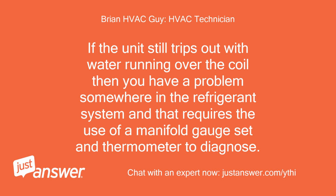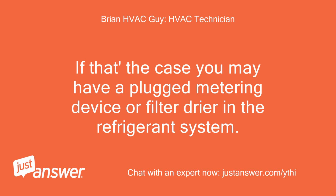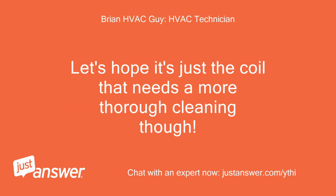If the unit still trips out with water running over the coil then you have a problem somewhere in the refrigerant system and that requires the use of a manifold gauge set and thermometer to diagnose. If that's the case you may have a plugged metering device or filter dryer in the refrigerant system. Let's hope it's just the coil that needs a more thorough cleaning though.